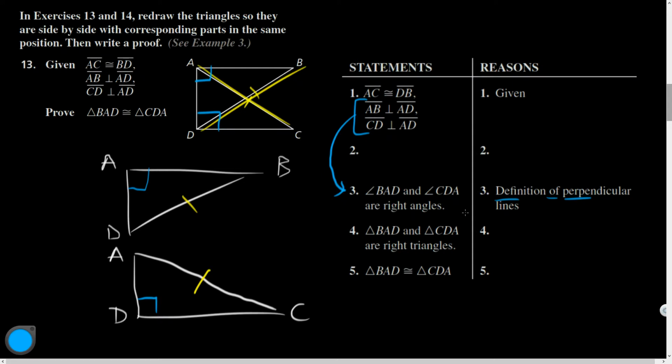So let's see. Right now, I've got an H right there. So here's my H's. I need a leg. So I need to either show that AB and CD are congruent, or show that AD and AD are congruent. Thoughts? I bet AD is congruent to AD. What's a cool AD acronym out there? Advertisement. And why are those congruent? Reflexive. One of the top 5 frequently used reasons in Wadi math.